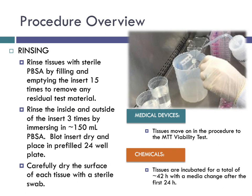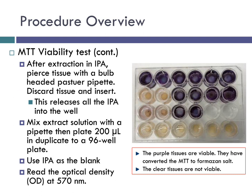And this is an example of the MTT, and so you get to see that blue or almost looks purple stain. The more stain present, remember, the more viable the cells were, so the less irritation. So you want to see that purple. You want to see more purple there than the clear. And so we release the stain from the tissue using IPA, and then we put that in these wells and the 96-well plates, and then we use the reader to be able to look at how much color is present in each well. And that will give us an idea of the viability and also of the irritation.